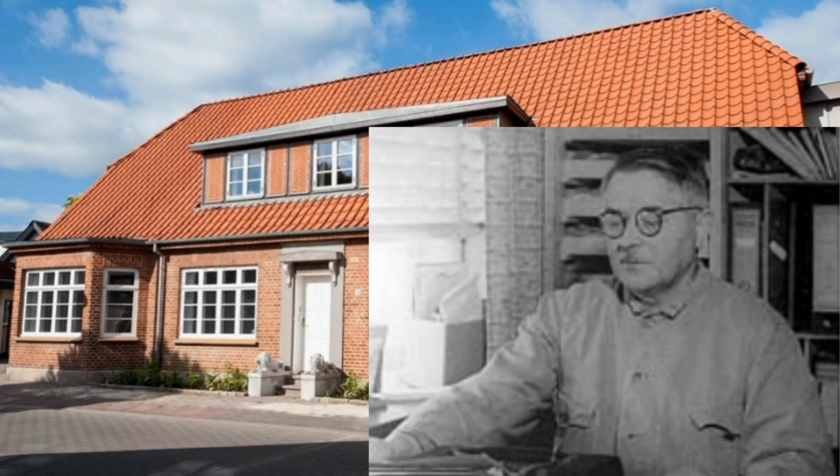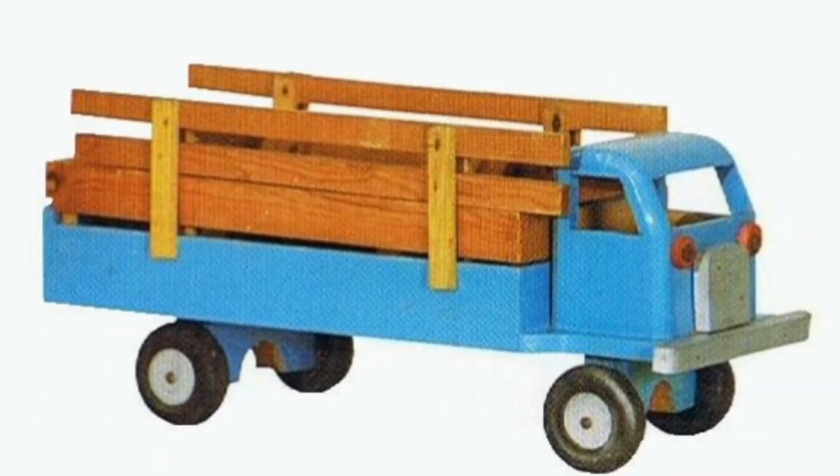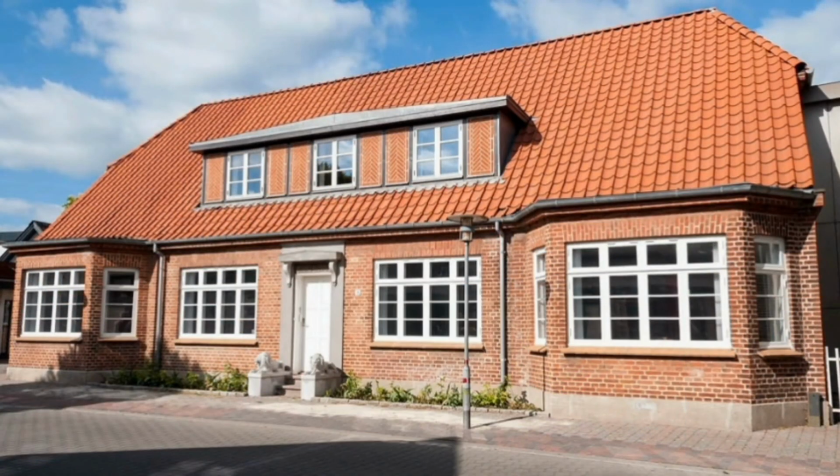Anyway, in the early 40s, Ole really went through a truck phase and made such beauties as the plank side truck, which really reminds me of some of the American toys that were being made. This one's just made out of wood instead of metal. Ole was actually doing really well financially. It was kind of refreshing, seeing as he was kind of in not the best situation for most of the company's existence.